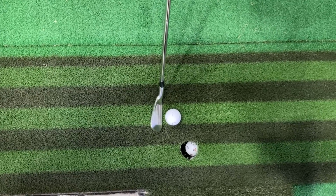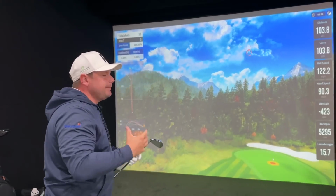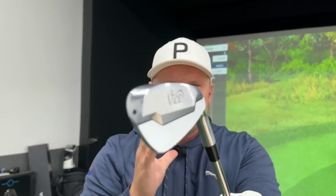And we also know they're going to cause a bit of a stir with that look, with the blade length and with the overall design, because a lot of people will look at these and think, oh, that's like a bladed iron, that looks fantastic, it looks amazing. Whereas realistically, it's not a bladed iron, but the guys at Vice have done an exceptional job of making it look like a bladed iron.